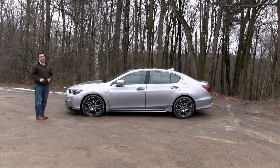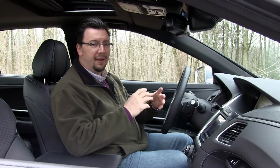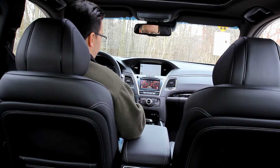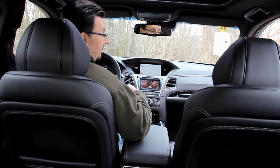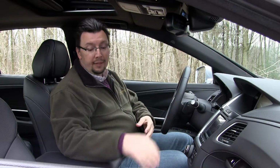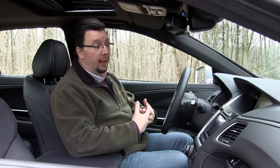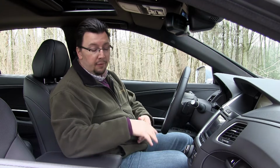But let's not forget, it's also what's inside that counts. So indeed it is what's inside that counts when you're judging an overall vehicle, and here in the refreshed RLX, it's probably a mix of good and bad. What's good is there's an improvement in the overall touches and the fit and finish, as well as these front seats. I really like these new Napa leather seats. They're well contoured and very comfortable. I'd have no difficulty going on a long drive while sitting in these things.